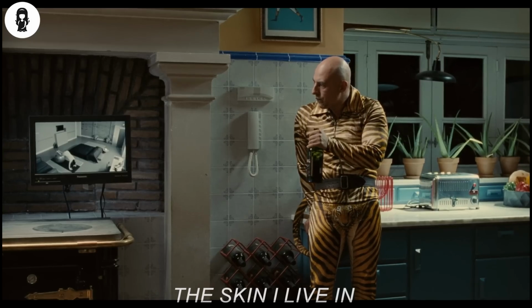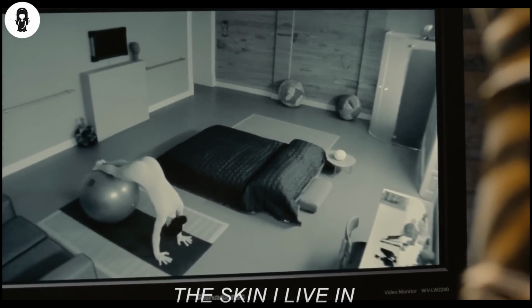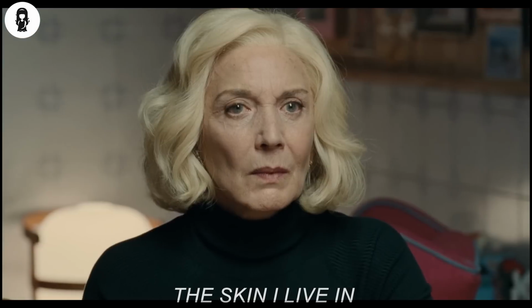As the two are talking, Zika sees Vera on the surveillance monitor and is stunned by her physique. He asks Marilia about her location but gets no reply.